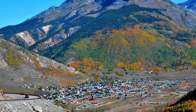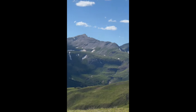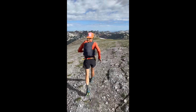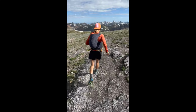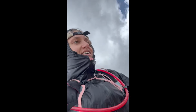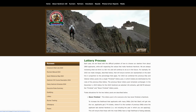It starts and finishes in Silverton, Colorado, and has nearly 33,000 feet of gain and loss. That's a lot of climbing, and that's a lot of descending. The average elevation is over 11,000 feet, but climbs up to 14,000 feet at Handies Peak. Runners must finish the race in under 48 hours, battling the elements, altitude, and heartbreaking climbs. Getting into Hardrock 100 is just as difficult.